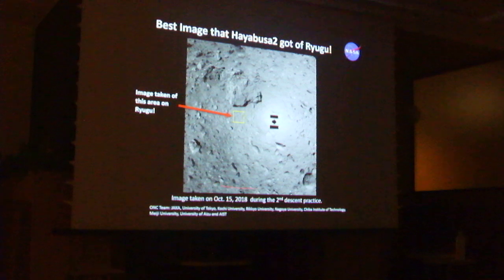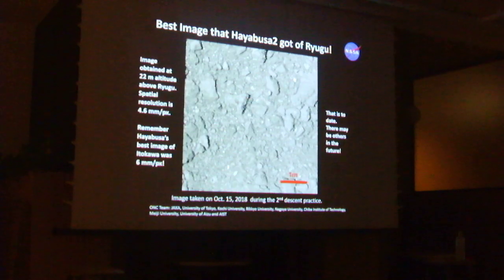This was taken during the second descent practice. One of the things that we do before we go down to the asteroid is we practice. So this is the second practice. We got very close, but not real close. This is the area of the image where it was taken, and this is the image. This was attained about 22 meters above Ryugu. Here is a scale bar, 1 meter scale bar.